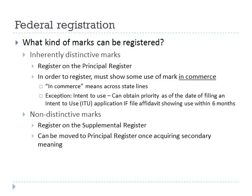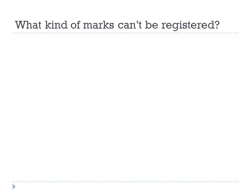Just a couple comments on the supplemental register. If you register something on the supplemental register, it can be moved to the principal register once it acquires secondary meaning, which basically is the same as if you hadn't registered it on the supplemental register. There's also an assumption that if it's sat on the supplemental register for 5 years, then it's going to be assumed to have obtained secondary meaning. So that can be helpful. For the most part, registering in the supplemental register doesn't give you a lot.